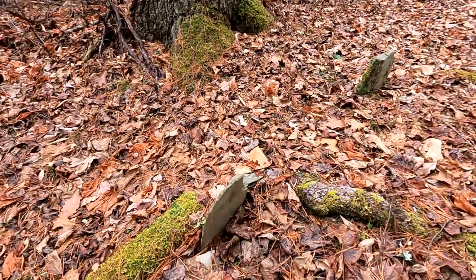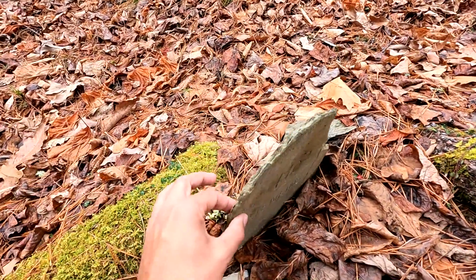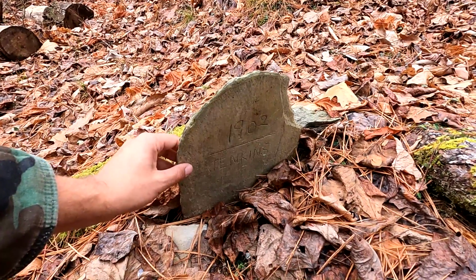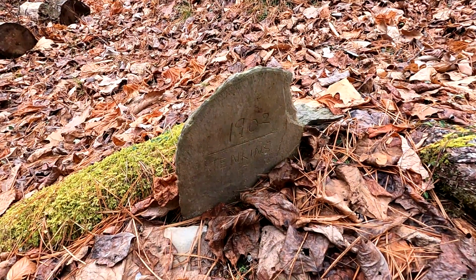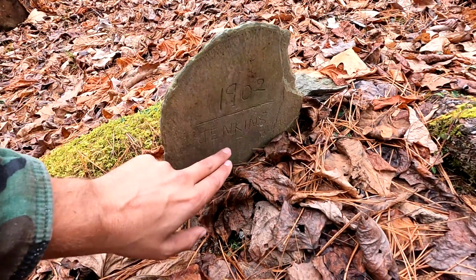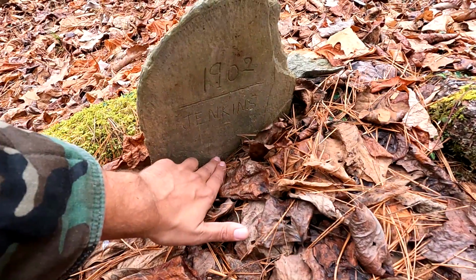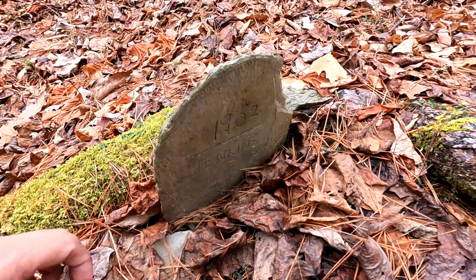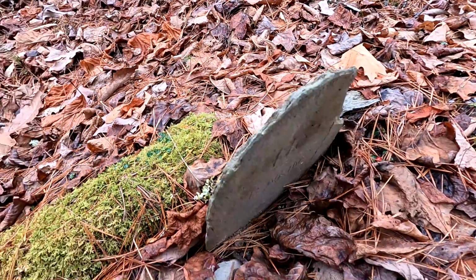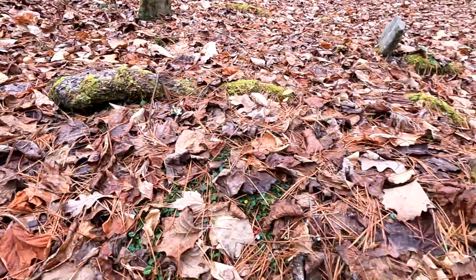But it's very interesting. This is just a thin piece of rock. Look how thin that piece of rock is. This marking this grave here, and it's just a carved headstone. It says 1902 Jenkins. There's another line down there, but just very, very simple, very thin, fragile, and delicate headstone. Right there, 1902 Jenkins child.